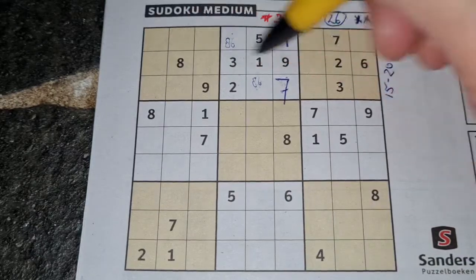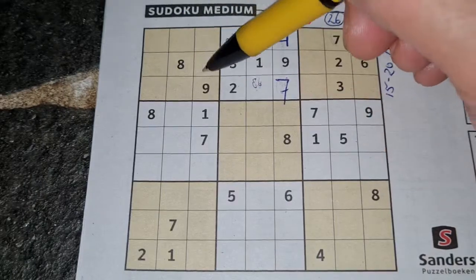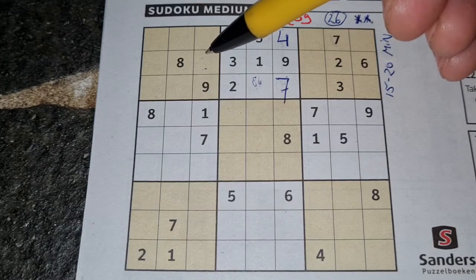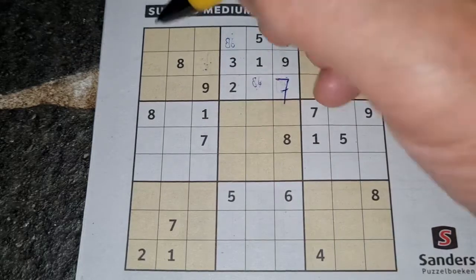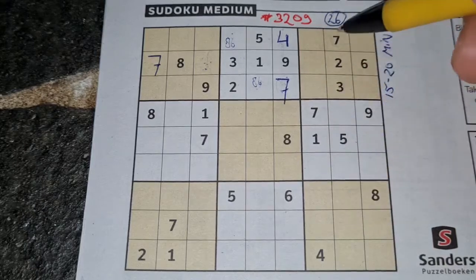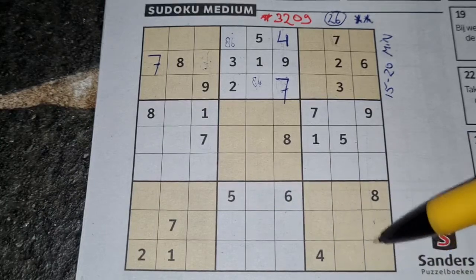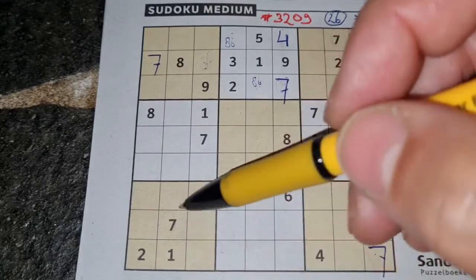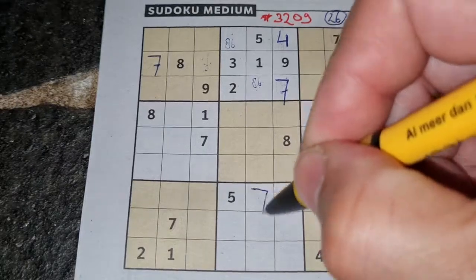So we have a 7 in this row, a 7 in the third row. The only two places for the 7 are these two boxes. But we see here 7, so no 7 there. 7 should be there. All right. 7 in this column, 7 in the column next. So in the last column, the only two places for the 7 should be here or there. We see there 7, no 7 there, 7 should be there. 7 in the last row, 7 in the row above. So in that row, the only place for the 7 should be there.